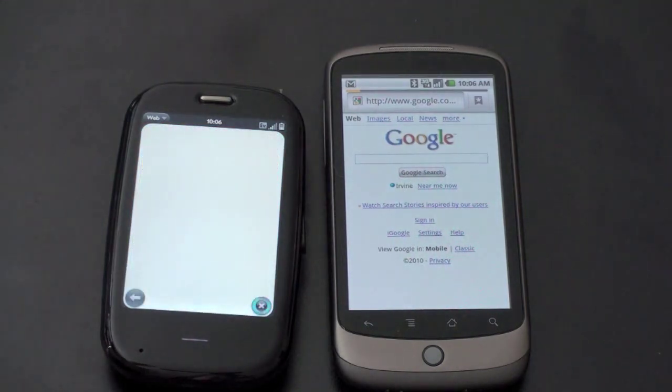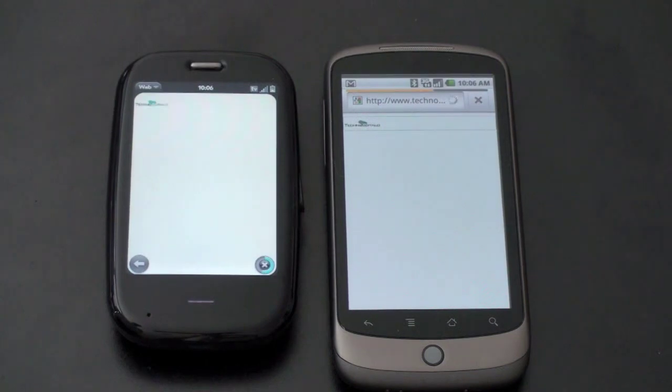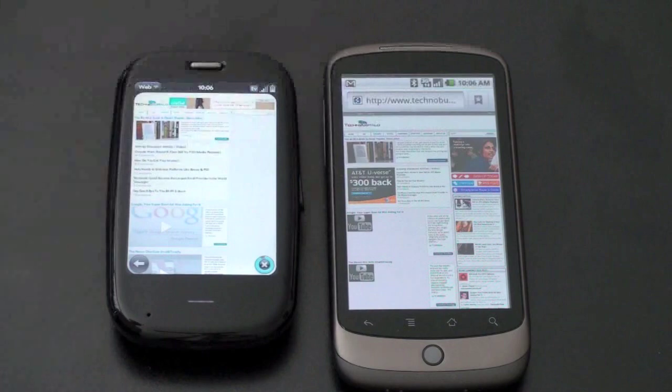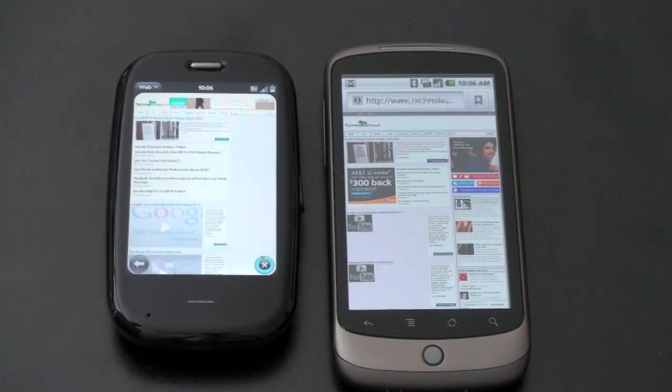It's like I tapped the Palm Pre Plus just a second later, something to definitely keep in mind as we check load speeds. So it looks like they're showing content at just about the same time. Nexus One is almost done, actually. You can see that yellow bar across the top. Okay, the Nexus One is done, and the Palm Pre Plus is still going. You can see that sort of blue circle fill up. And it's still going, almost done.